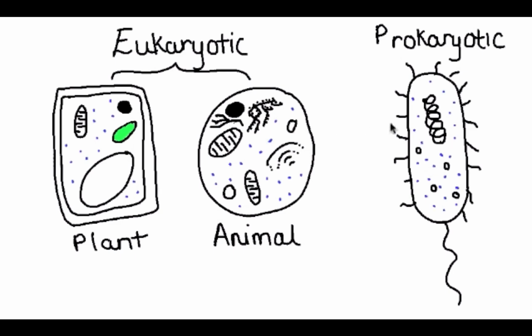They're present in both eukaryotic and prokaryotic cells, but what the IB really wants you to know is that in a prokaryotic cell, the ribosomes are 70S, and in the eukaryotic cells, the ribosomes are 80S. Basically that means they're a little bit bigger, but the IB actually wants you to know those numbers.